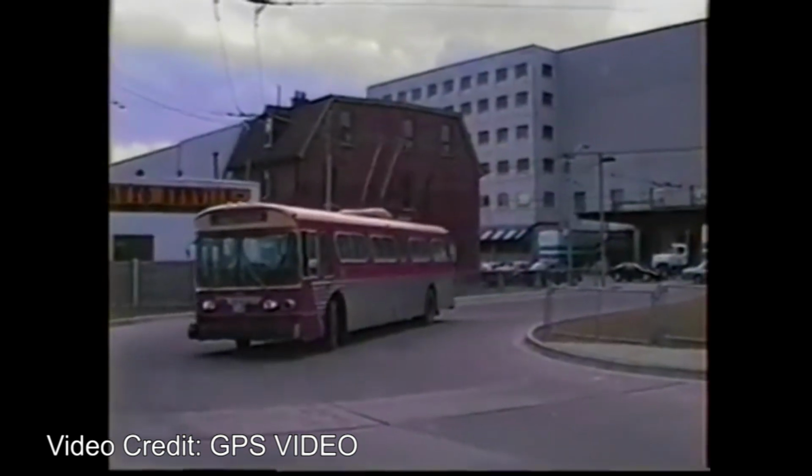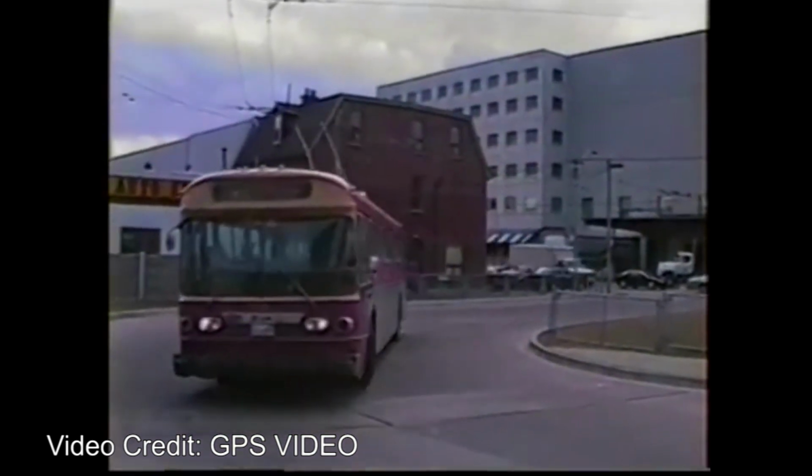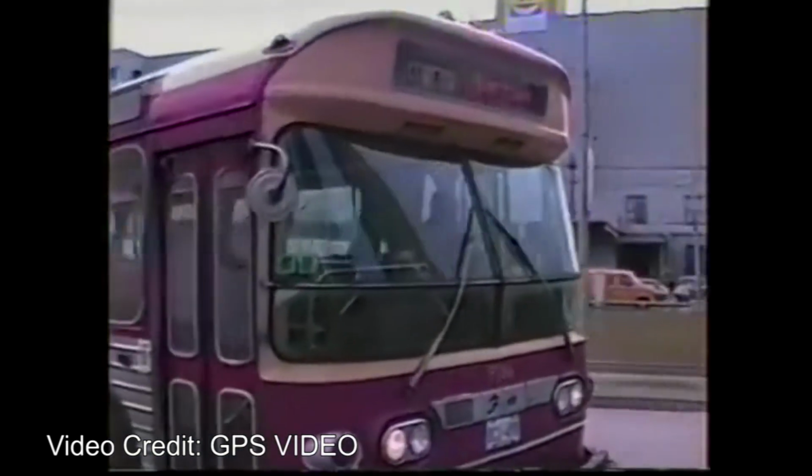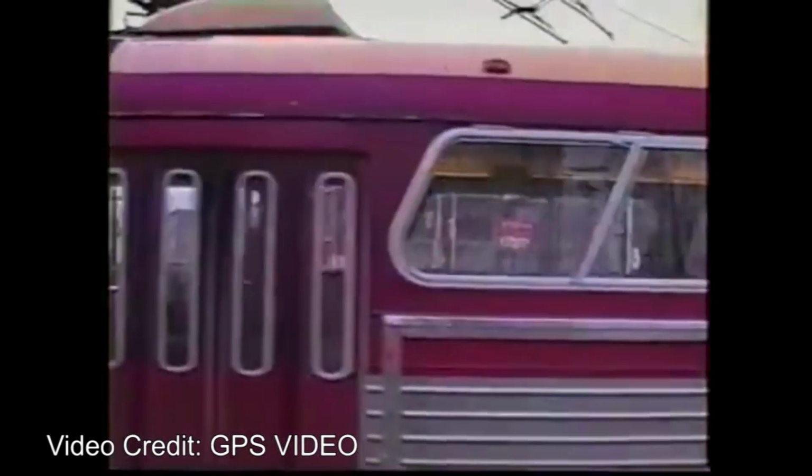In the aftermath of the conversion to diesel bus operations, the 4 Annette would be renumbered to the 26 DuPont, its route unchanged. The 6 Bay would carry on with both its number and route until June 19, 2021, when it was renumbered to the 19 Bay, due to construction of the Finch West LRT, which will be known as Line 6 when it opens.